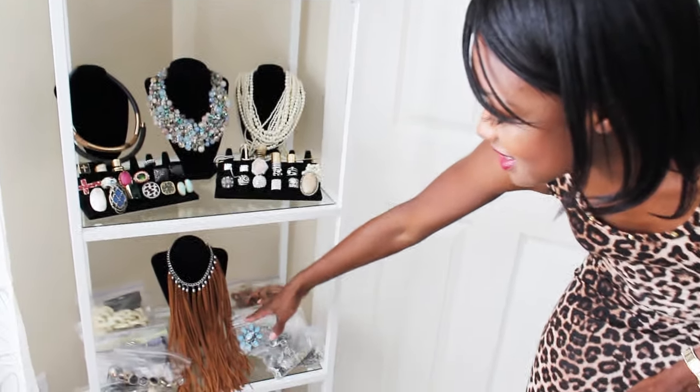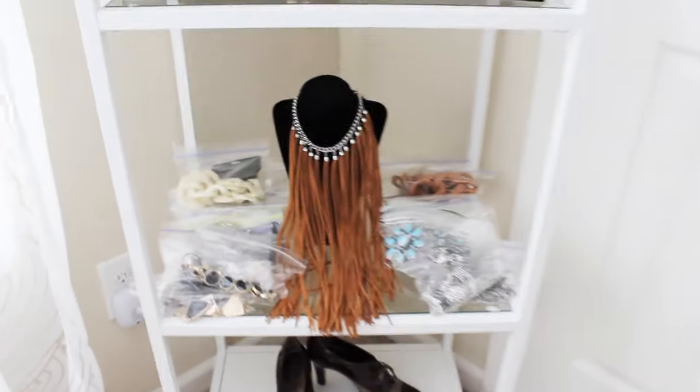I like this necklace a lot because I wore it on a photo shoot when I was pregnant with Saya. I think it was in the week that I first came out and told people that I was pregnant, so that's an important piece for me.